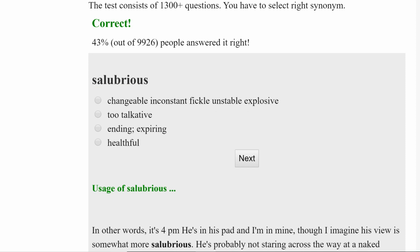Salubrious is good for your health. I don't know how you'd remember that, but salubrious is something that's good for your health. Too talkative, that's a word that sounds similar, garrulous, someone who talks too much, but salubrious is good for your health. Something that's changeable and fickle is capricious, which again sounds similar, but good for your health is salubrious.